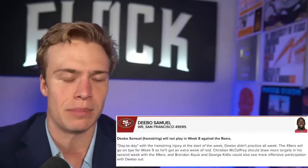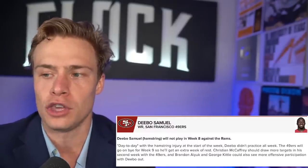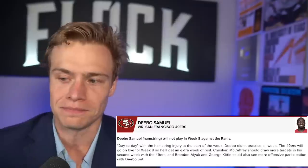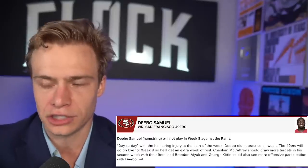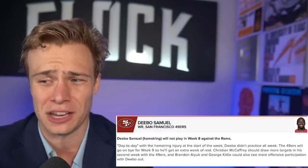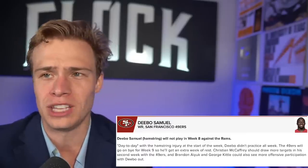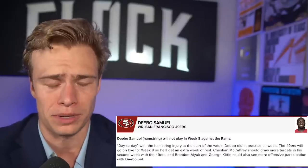Now our next guy, Deebo Samuel, not going to play. So fire up Christian McCaffrey. If you want Christian McCaffrey this year, if you want him on your team, this is your last chance to trade for him. I think CMC has his best day of the year, probably on Sunday with no Deebo Samuel, because I kind of think Deebo and CMC are comparable players.